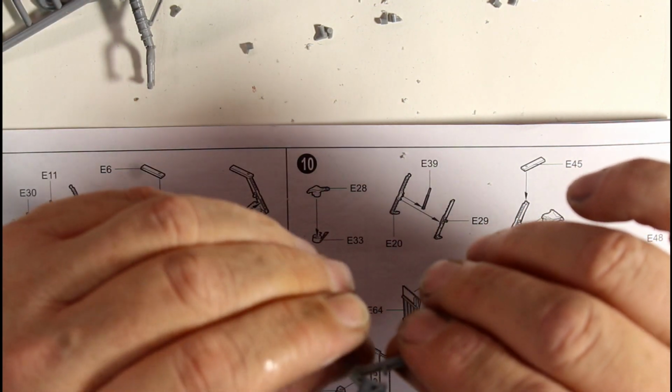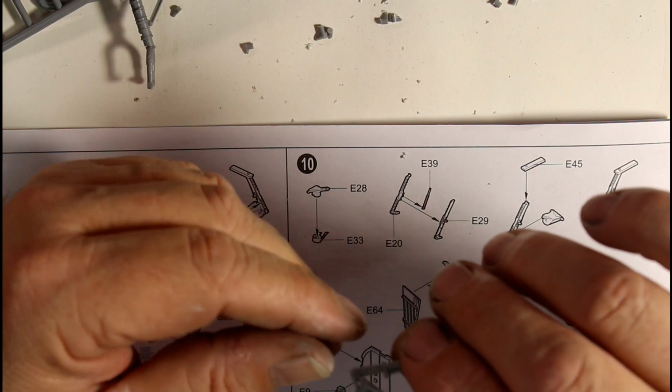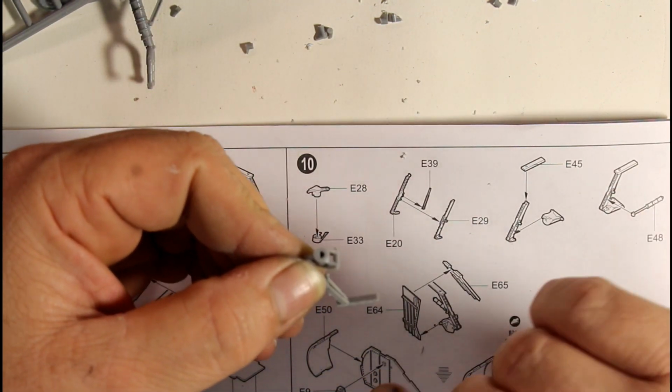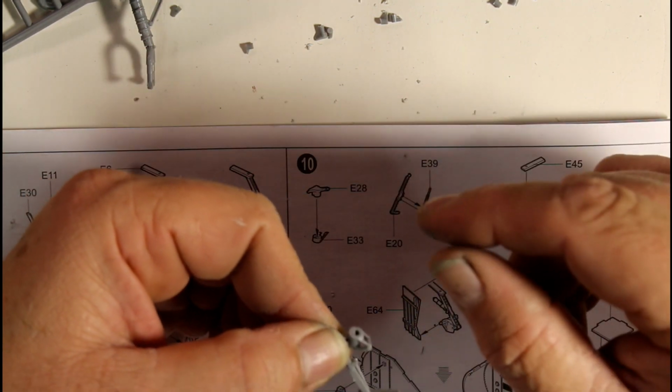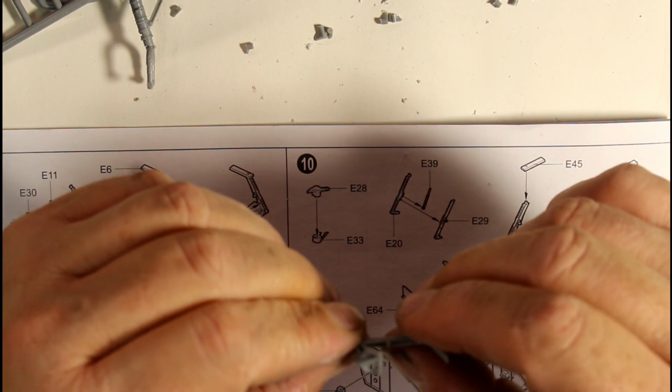This is probably the most complex part of the build so far, and honestly it's way over engineered. They could have done a lot less than this. There's just too many parts to make this up, especially when it's for your main landing gear. And if these don't sit correctly, like if they dry and you put your wheels in there and they're crooked, it's going to be a real hassle to try and straighten them up.